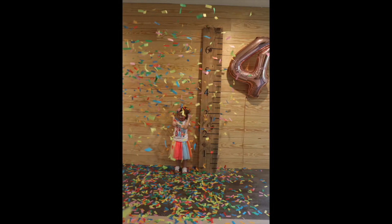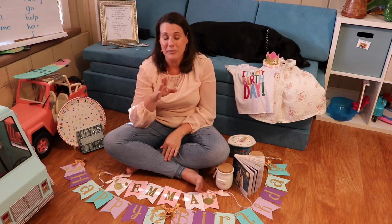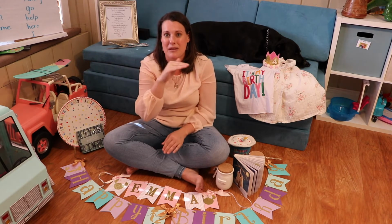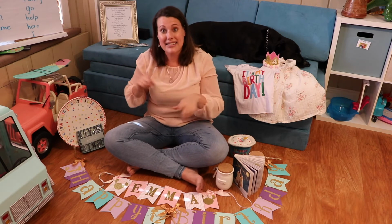And my husband has a big measuring stick, and we haven't actually written on it. We've used it since birth, but we have that in the background also. And my husband likes to take a picture of them with it every year as well. So that's super fun. So back to the cake.